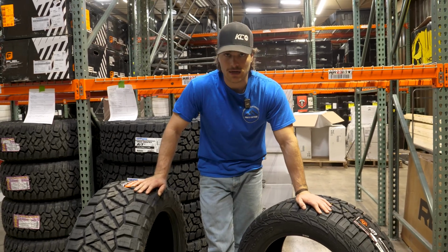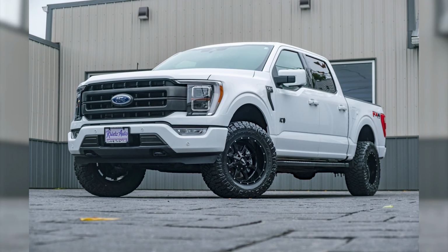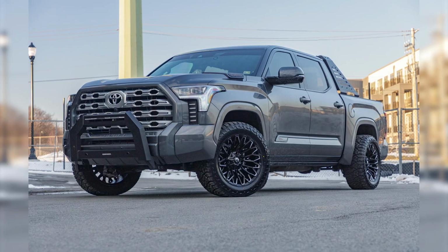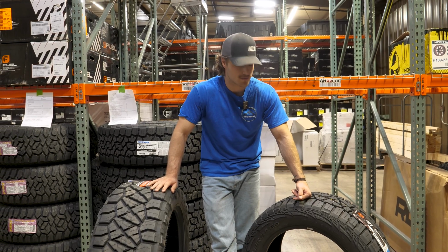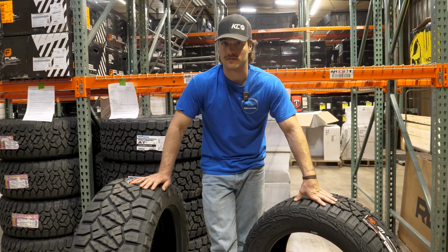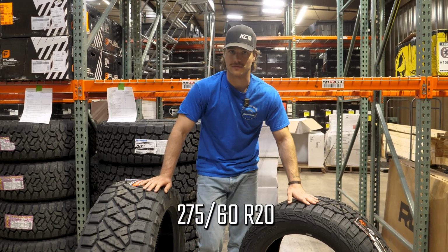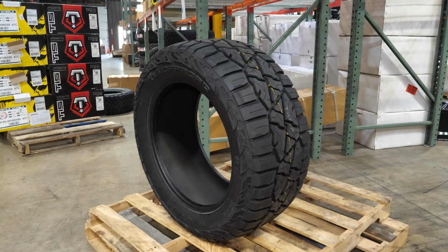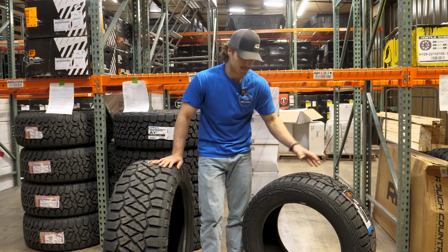33s, honestly, height-wise, it's right about the same as what most of the companies are putting in their stock units for 1500s. You'll see Fords, I believe Toyota is actually one of the only ones that doesn't, unless it's the TRD Off-Road Pro. But I do know Ram, Chevy, and Ford for sure do a 275/60/20 on the Lariats and then Platinums, I believe. And that comes out to a 33 by 10.6. And so the only thing changing in that is going to be the width of your tire.